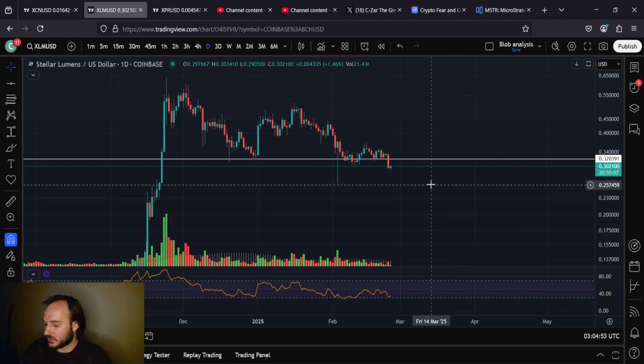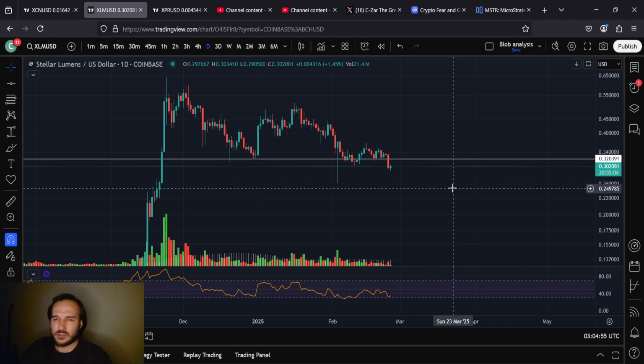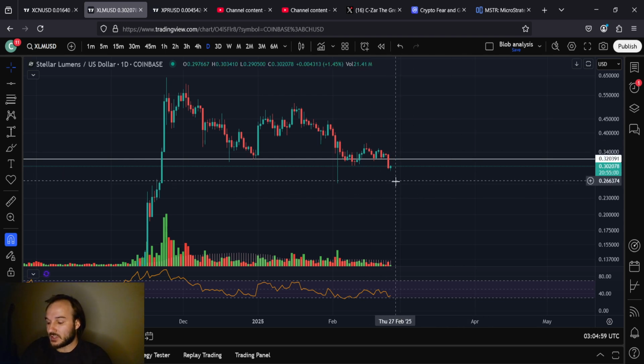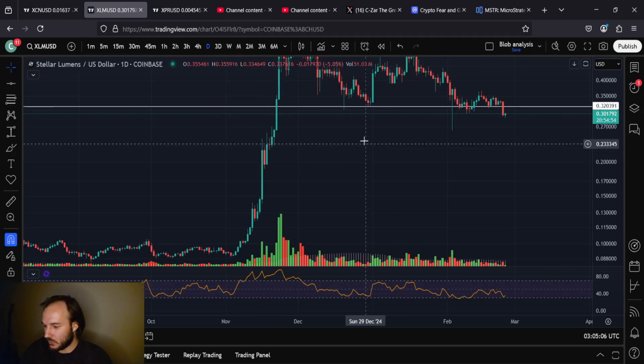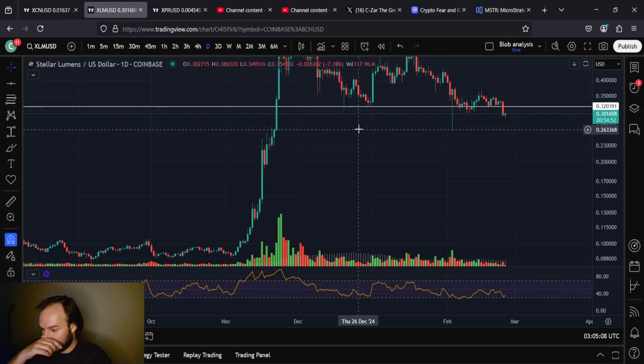Once we get to those prices around, I think 26, what was it? It was like 27 cents to 27.2 cents. That's when we can start talking about moving up higher again. And of course, there's always the possibility that you could move lower than this, but I don't necessarily believe that you will. I think that's your low. I don't think that you go lower than that.